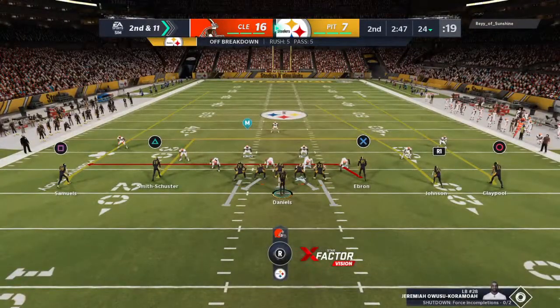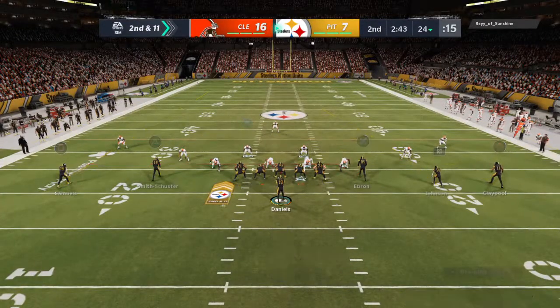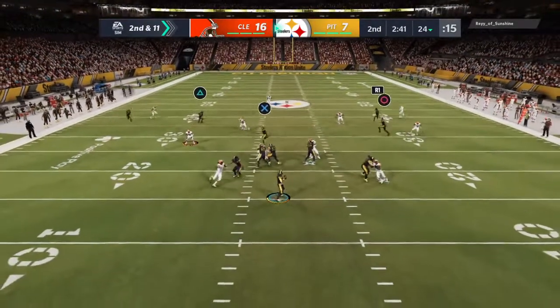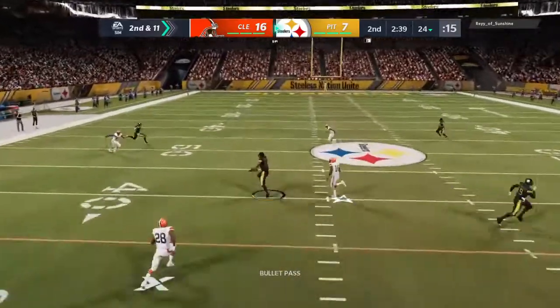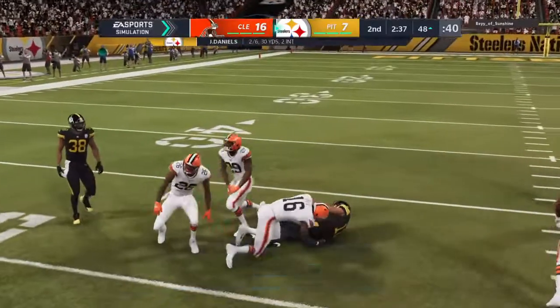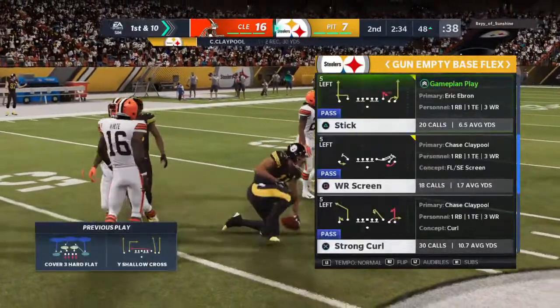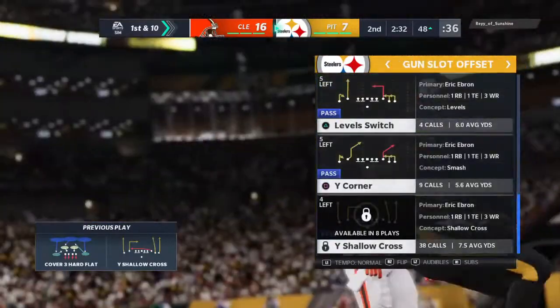After the loss to start out, here's 2nd and 11. From the shotgun, he'll look to throw. Completion here to Claypool. And he'll be taken down, but not before they work it across midfield. The catch and run pays off for 29 yards.